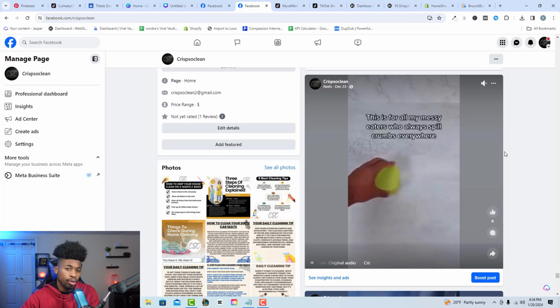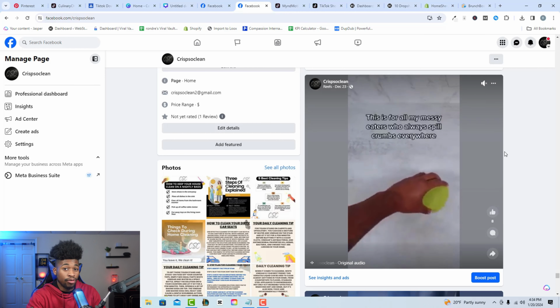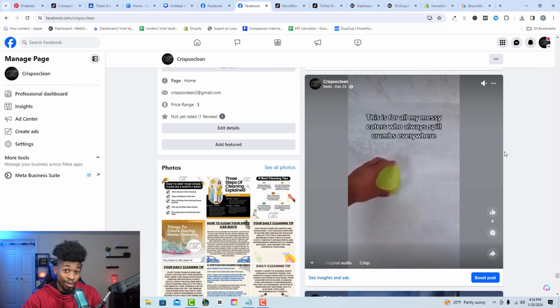So if you can just get a couple sales a day, at like a $10 profit range, just 3 or 4, that's $30 to $40 a day just off of one store. And if you have multiple stores doing this, it can really benefit you.